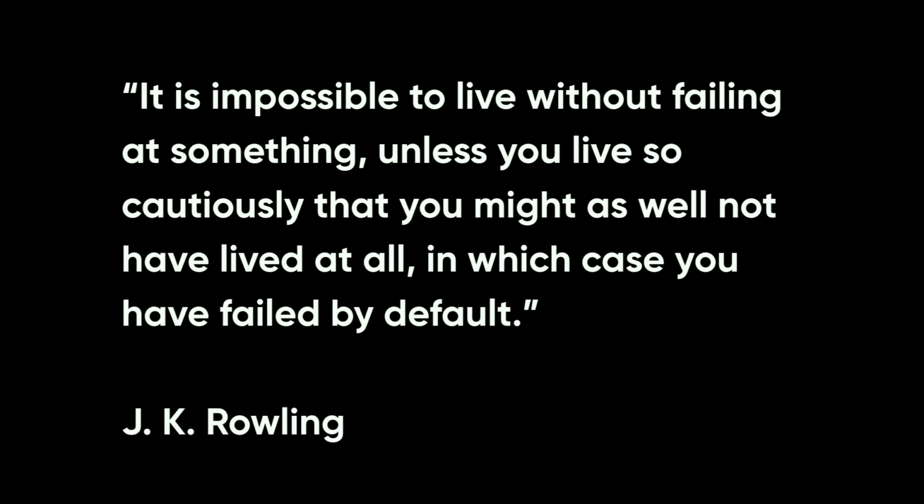So moving on to the real-time rendering side of things, I wanted to include this quote: "It's impossible to live without failing at something unless you live so cautiously that you might as well have not lived at all, in which case you failed by default." That's really about the old fail early and fail often, because especially in modern society, with young people getting into the industry, there's a huge anxiety to be perfect instantly, which is massively exaggerated and increased by social media as well. So I think it's very important not to worry about it and just keep on pushing yourself and experimenting. And there's only one way you can do that, which is by keeping on experimenting and being willing to fail.